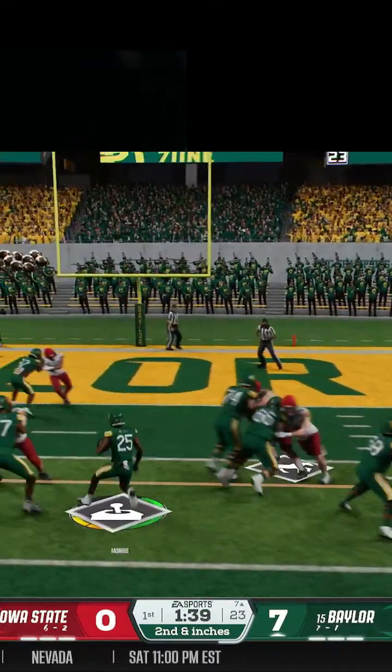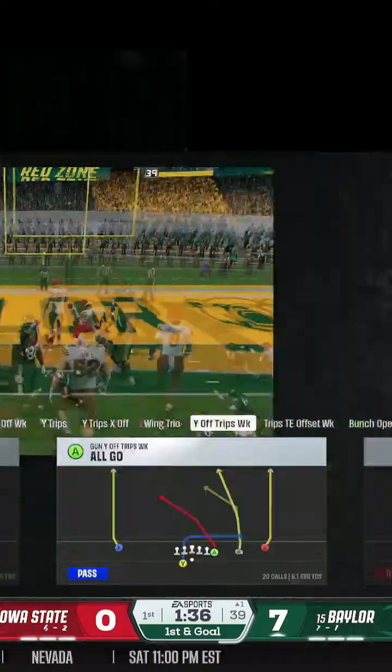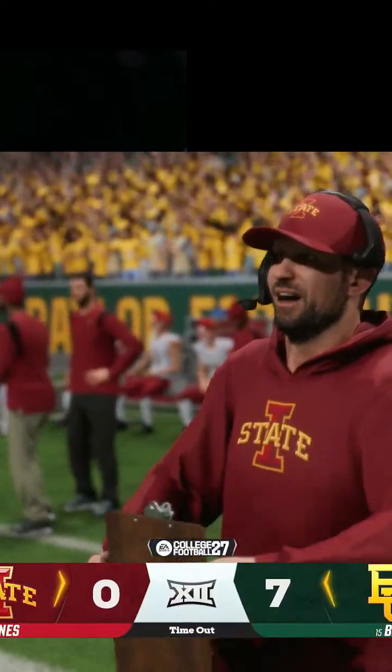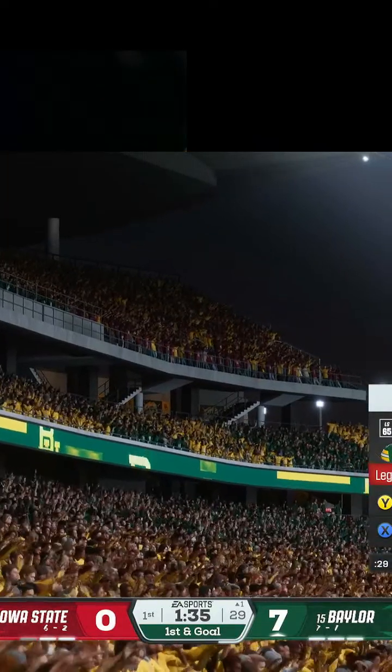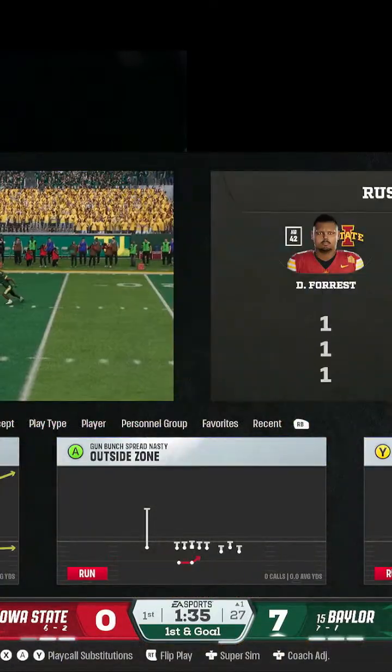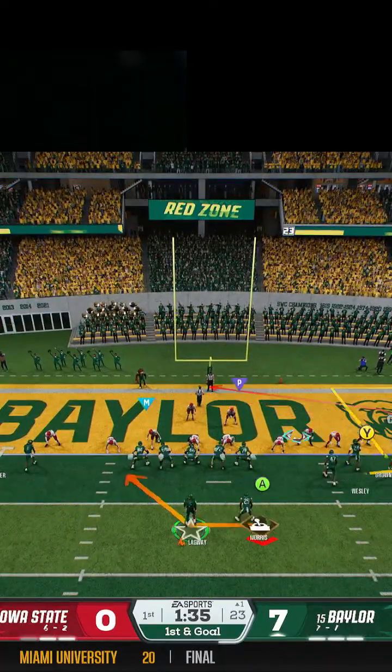The run inside. It's Morris. Can White cross the plane to get the 6, but they'll have the 1st down. The Cyclones spend the first of their 3 timeouts. After using an early one, 2 left for them to spend. The Bears trying to pay off the threat on 1st and goal.